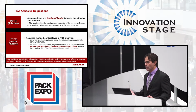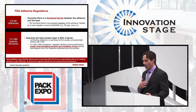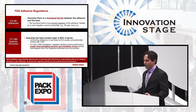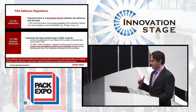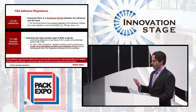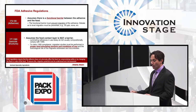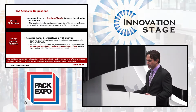So for the US, there are two regulations with which we have main concerns for adhesives. One is 175.105, this is an FDA regulation. This is essentially the room temperature adhesive regulation, even though it doesn't have a temperature compliance part of it. And this assumes that the adhesive is separated from the food by a functional barrier. Now, what does this functional barrier do? It's supposed to prevent migration. And what does that mean? We'll get into that later, but there's various definitions of that.